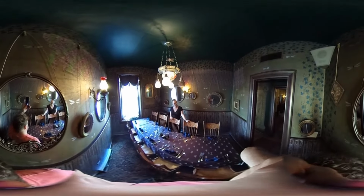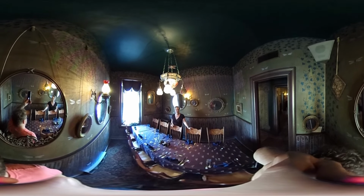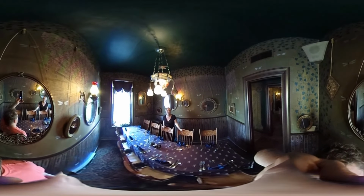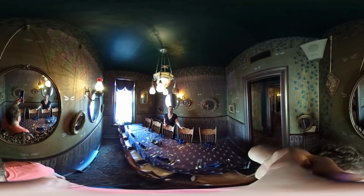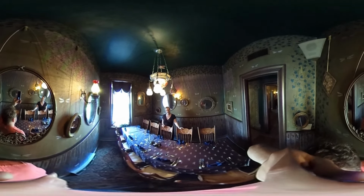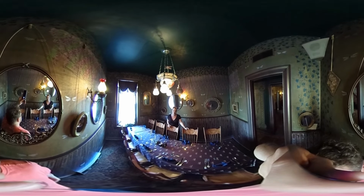Welcome to the Dragonfly Room, also known as the Mirror Room. This room served as the ladies' parlor. This building is prior to Prohibition, and the parlor, also known modernly as the bar, was an area for men only. Women would have never set foot in the bar, well, unless they were women of ill repute.